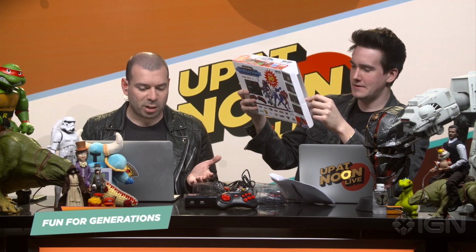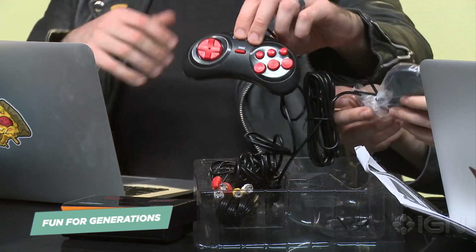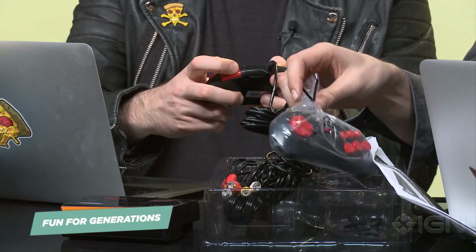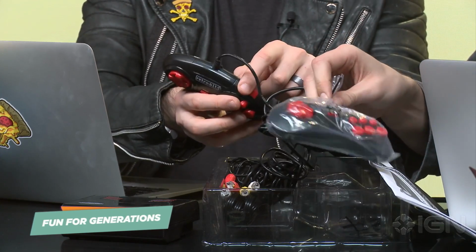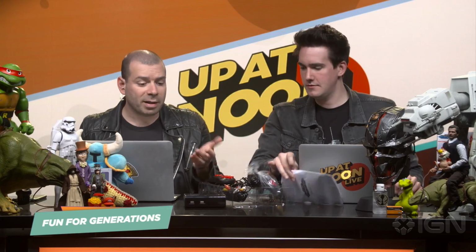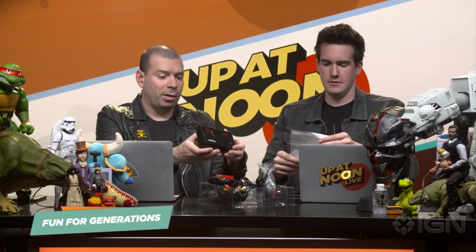It comes with 2 USB style Genesis controllers, which are right here. Take a look real quick. I like these a lot. They come in these fun bags. The major thing here is it's got a mode button on the top, which lets you interact with the console itself. The NES Mini doesn't let you do that. You have to actually get up and hit the button on it. It comes with a whole instruction manual.